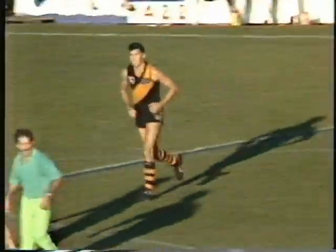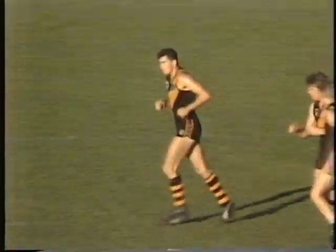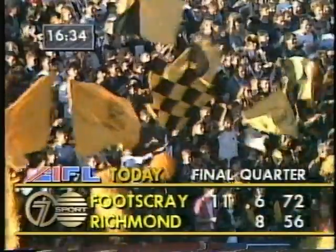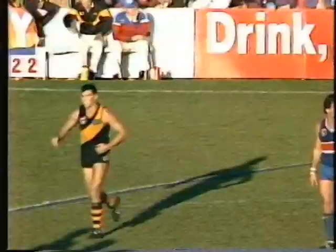Kick is on its way. It looks good. Stephen Ryan's goal. And the Tigers refuse to lie down. 8-8 to 11-6. The kickoff falling short. Ryan taking the juggled mark. And then a very nice kick coming back.